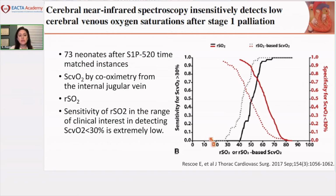Now, to use NIRS as a low cardiac output measurement, looking at correlation with venous oxygen saturation, this is a study addressing 73 neonates after stage 1, and they looked at venous oxygen measured by co-oximetry and tried to correlate that with the cerebral NIRS. They have shown that the sensitivity of what they mention here as regional saturation, which is the cerebral, was in the range of clinical interest in detecting a venous oxygen saturation less than 30%, extremely low. In fact, they have shown that any time the venous oxygen saturation was less than 30, it was picked up by a cerebral NIRS in less than 1% of the cases. And similarly for less than 40, it was picked up in less than 1%.